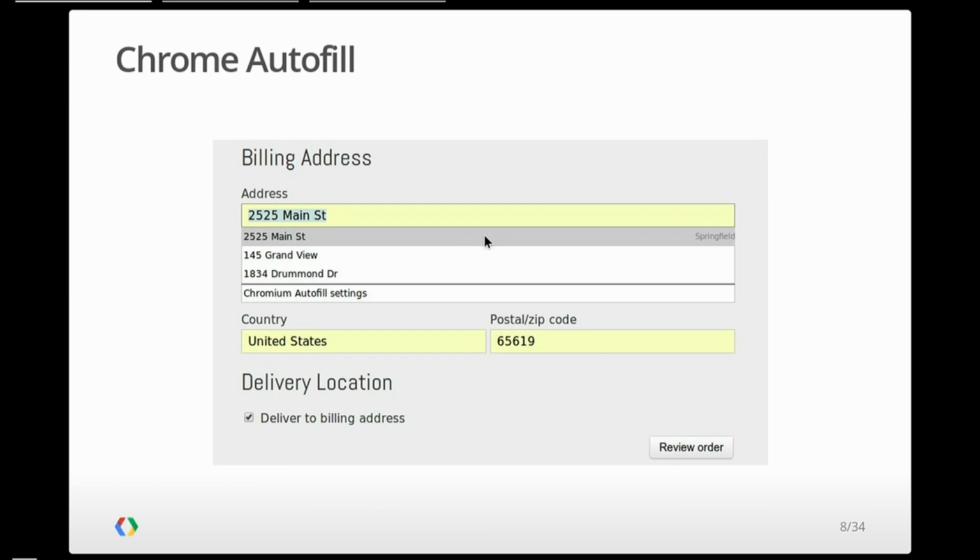Since every page looks different, it has to figure out what kind of data was going into this field on site A and match it up to which field on site B should get that same data. Another problem is that site A may not have asked for all the same data, so you haven't typed it in yet. Chrome doesn't know that. It can't fill it in on site B. And then there's cases like you saw on the last slide where there's a checkout flow that's several steps long and you have to initiate autofill over and over to get through it.